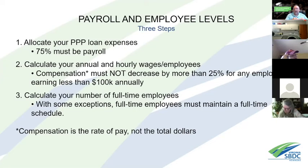So if you're paying somebody $10 an hour and you dropped them to $8 an hour, they're still within the 25%. If they're at $10 an hour and they drop to $7 an hour, then they've been dropped by more than 25%. But if you have somebody at $10 an hour and they were working 40 hours, but now they're only working 10, that doesn't matter. Even though it's more than 25% of what they were making, it's not their compensation. It's what their actual rate of pay is.